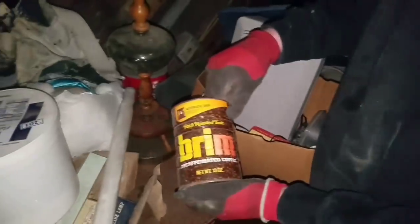And then this box right here, take a look at this, ladies and gentlemen. Plaster of Paris. Not too exciting. Hopefully it's not asbestos in this plaster of Paris. I'm joking. That's an old coffee can.